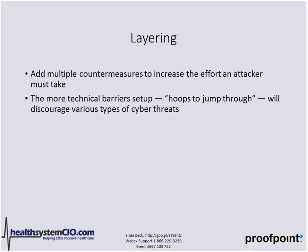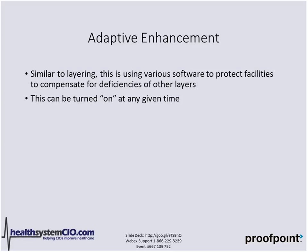You may have your different intrusion protection, your AVs. We at this organization have approximately 13 to 14 different types of solutions, whether they're hardware or software solutions, that help. And again, the more technical barriers you set up, the more hoops the hackers have to jump through, and it will discourage various types of cyber threats. Again, for the common day attack, this would be an extremely beneficial way of discouraging that.